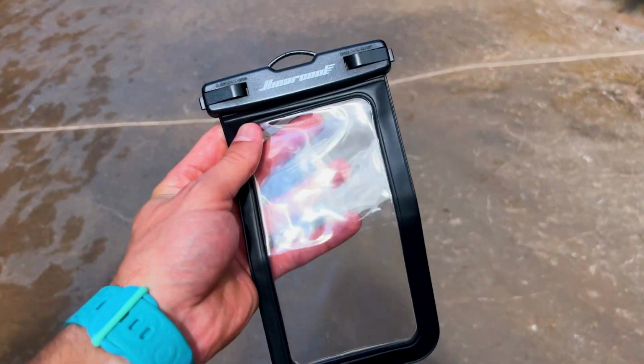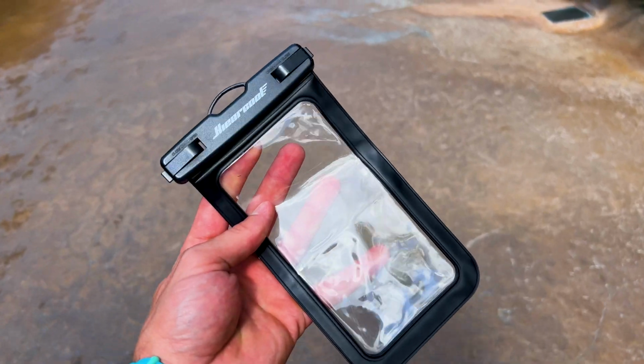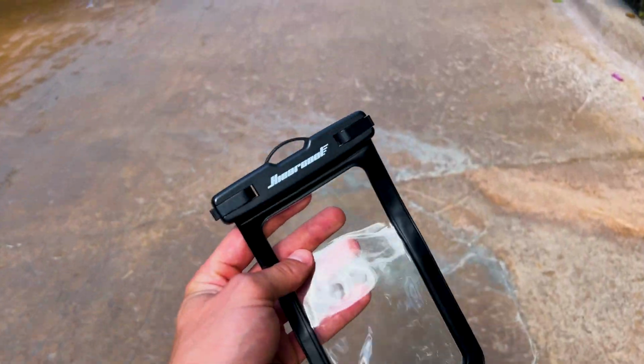You need a waterproof phone case because capturing memories with the people you're here at Volcano Bay with is essential. Pictures, videos. Volcano Bay is just super photogenic. And you've already spent $1,000, $1,200 on your cell phone. Why not spend the extra $10 or $15 and protect it with a waterproof phone case? Take your phone everywhere. These are the brands we get. They work just fine. For 10 bucks, they're pretty nice.